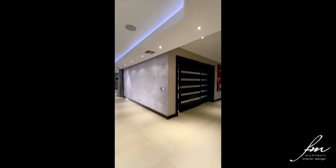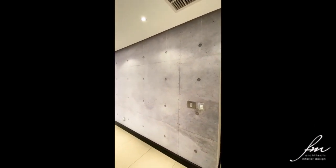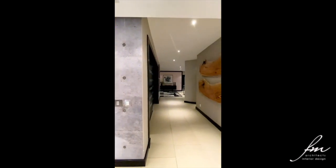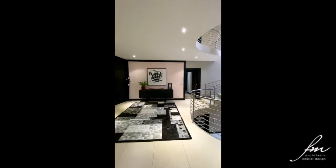So here we're using a bit of trickery on the wall. This actually is a wallpaper and not real concrete, but it looks very real, and it gives you that play with various materials in the house: the steel outside, the glass, the modern tiles, the wooden finish in the kitchen, and you can see the integrated wood that we've brought into certain sections of the house. Yeah, you sure had me with that concrete.